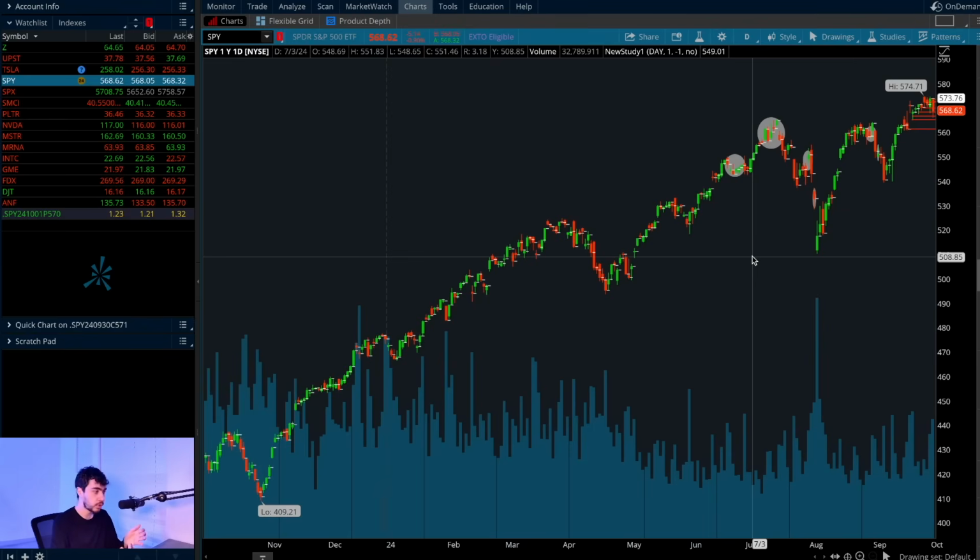That could be like 2% of your account. You could be risking 2% of your account, 3% of your account on an overall trade. It could be less if you have more capital, right? The less you have, the more you're gonna have to risk. But the point is, you can put in your max risk per trade into the contracts, and you can make 200, 300, 400, 500%. You can make unlimited percentage gains, right?